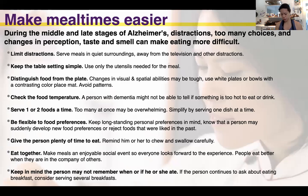make mealtime easier. So these are things that people who have Alzheimer's, usually in middle to late stages, need some sort of caretaker to help them out with their meal times. And this slide is mainly for people who are taking care of their loved ones with Alzheimer's or at a care home, right? So you want to limit distractions. So your meals should be in a quiet setting, and the television shouldn't be on, and people who are carrying a heated conversation, you should try to stay away from, because people with Alzheimer's get distracted very, very easily.